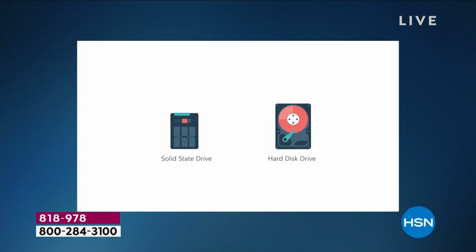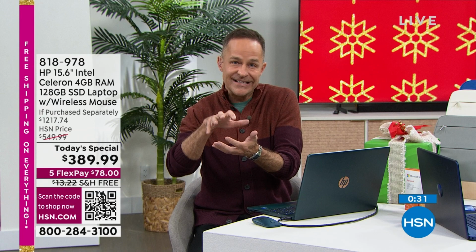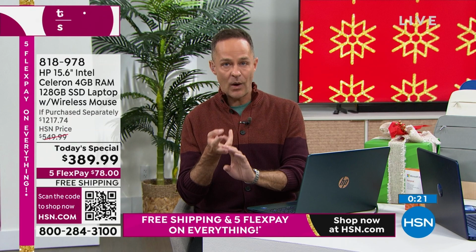It's more durable. It's quieter. All of those things. With the solid state drive, you can see here on the left-hand side how much faster it is booting up and opening applications. They're instant as compared to a hard disk drive, which is an older form of technology where there was actually a moving disk inside the computer instead of this sort of solid state technology, magnetic technology, which just moves so much better.